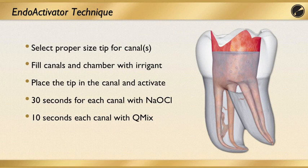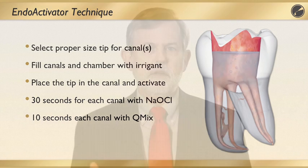The technique for using an endoactivator is to use the proper size tip. You want to fill the canal and the chamber with irrigant so that there will be solution that will move up and down and give you your hydrodynamic action. Place the tip in the canal and then activate it. If you activate it before putting it into the canal, the fact that it's plastic will make it more difficult to get it into the canal space.